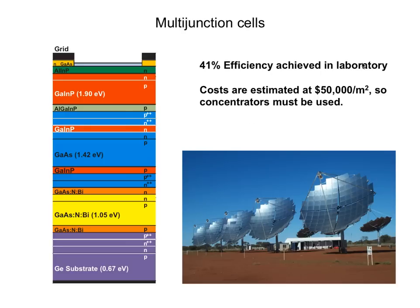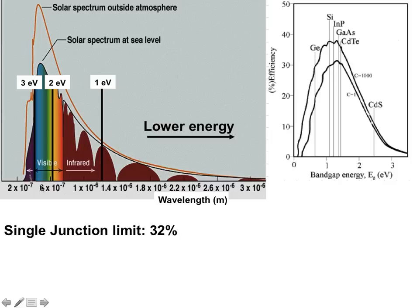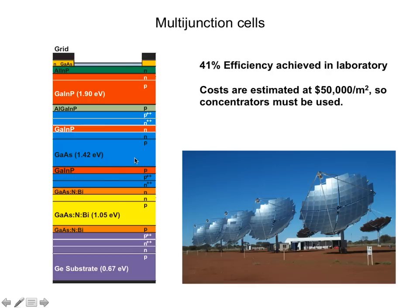However, what if we had many junctions? So the sunlight comes in here and has to go through many different layers. And so we can look and see each layer has a different band gap energy. And so the very high energy photons will be absorbed and produce electricity. The lower energy photons will go through and interact with the deeper substance that have a lower energy.